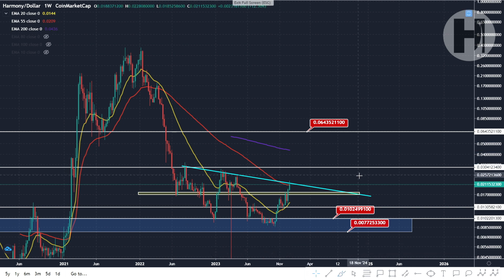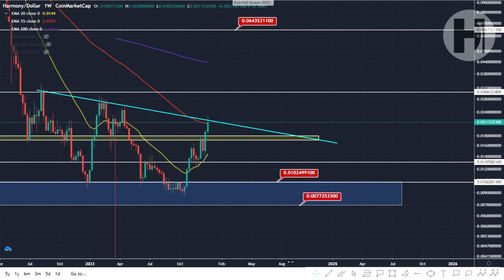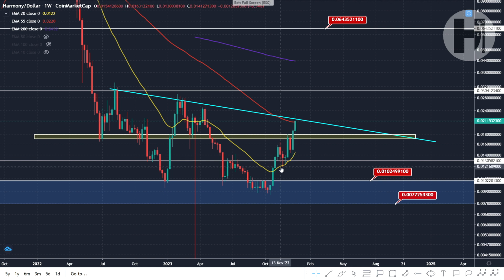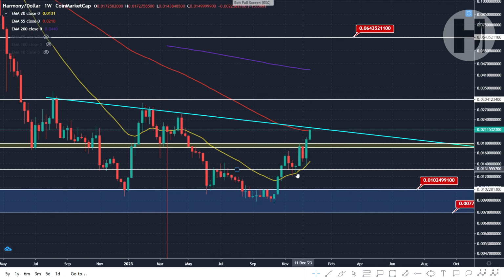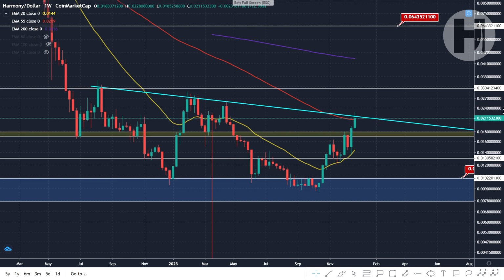Until that happens, wait for some support levels and start setting up those limit orders in advance. I would also take a look at the 20 MA here. We're holding it as support quite nicely here. You can see we're wicking off of it multiple times, and the fact that we are above it is very positive, I'm not gonna lie. So we need to keep holding it as support. So 0.0144 cents is your best entry based on the weekly chart.